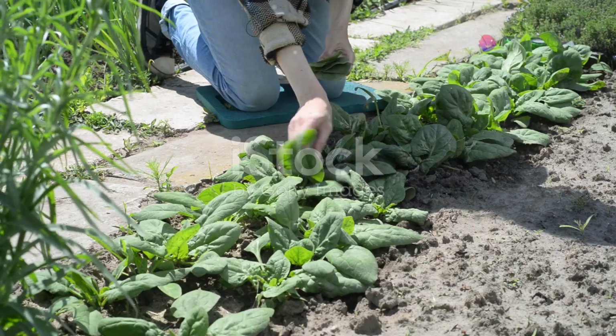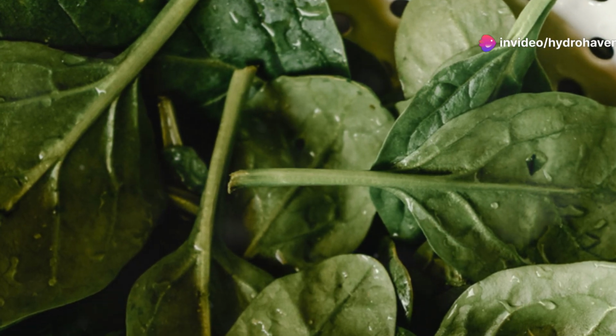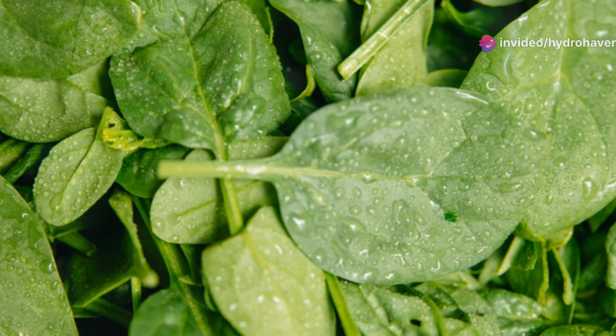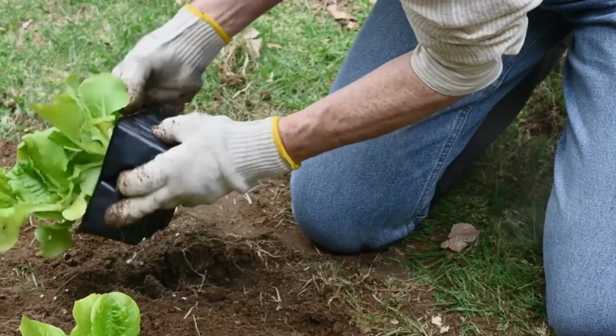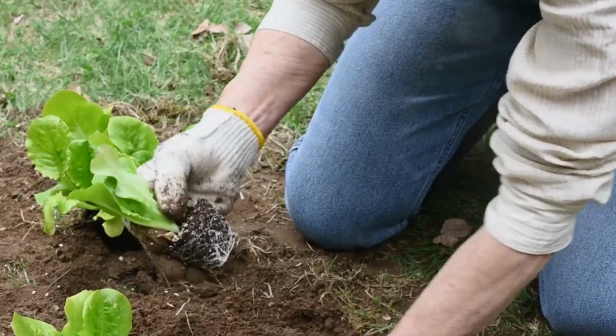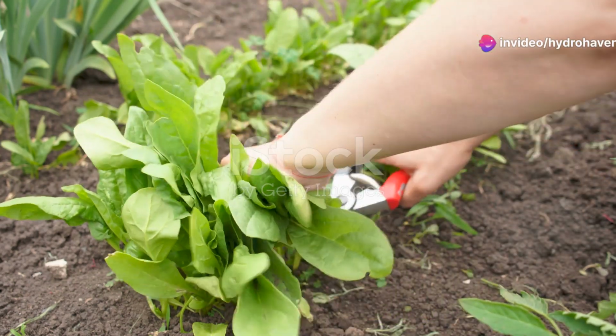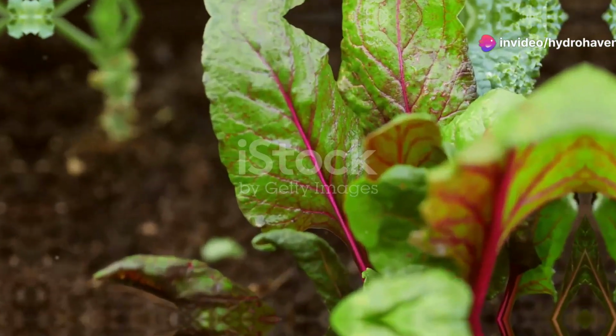Spinach is another excellent choice for fall gardening. This fast-growing leafy green can withstand light frosts and will often overwinter in milder climates. Plant spinach seeds directly in the garden about 4 to 6 weeks before the first expected frost. Water regularly and harvest the outer leaves as needed, allowing the plant to continue producing throughout the season.